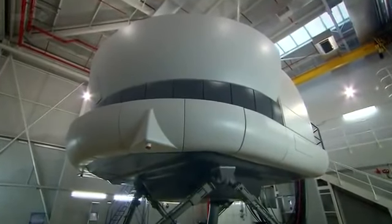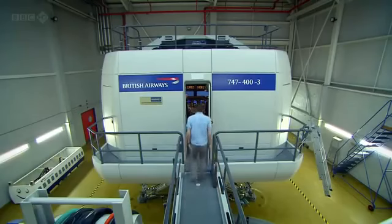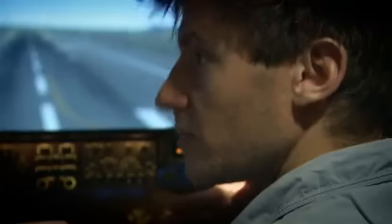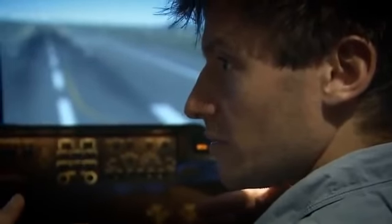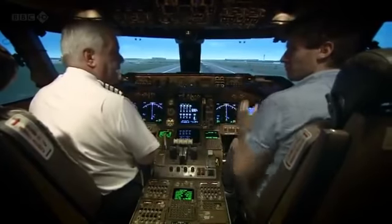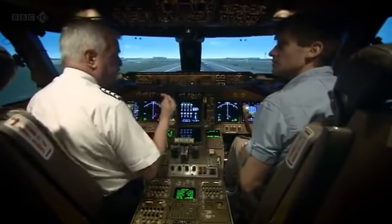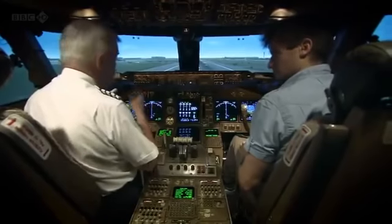He's going to demonstrate a 747's autopilot in one of the airline's £8 million flight simulators. Right, I'll just give you a chance to fly the airplane manually for a little while, as we're climbing away. And then what we'll do is we'll put the autopilot in, we'll bring it round, and we'll do an automatic approach and an auto land onto this runway.